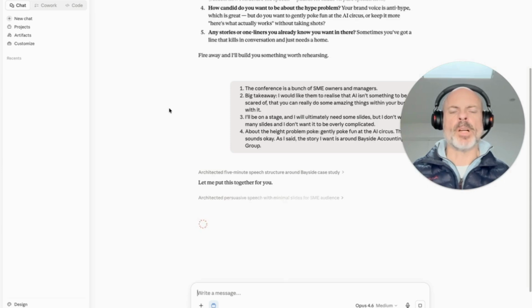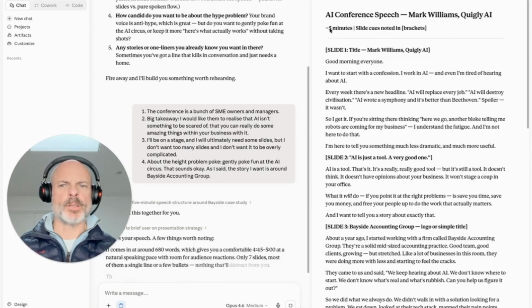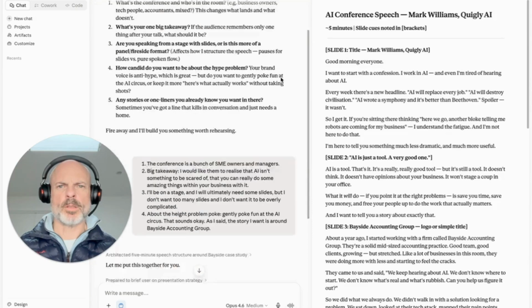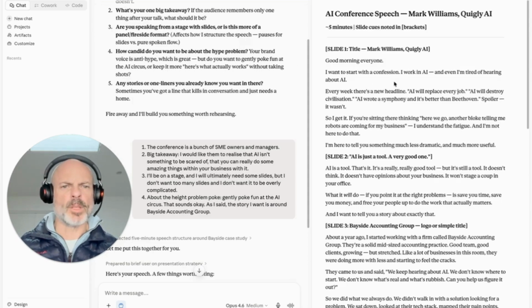And once it provides a response, I can workshop it. I like this, I don't like that. Okay, here we go. Okay, it's broken it down by slides. It's made the assumption that it's... oh no, I said 5 minutes. "I work in AI and even I am tired of hearing about AI." Yeah, okay, cool. I like that style.